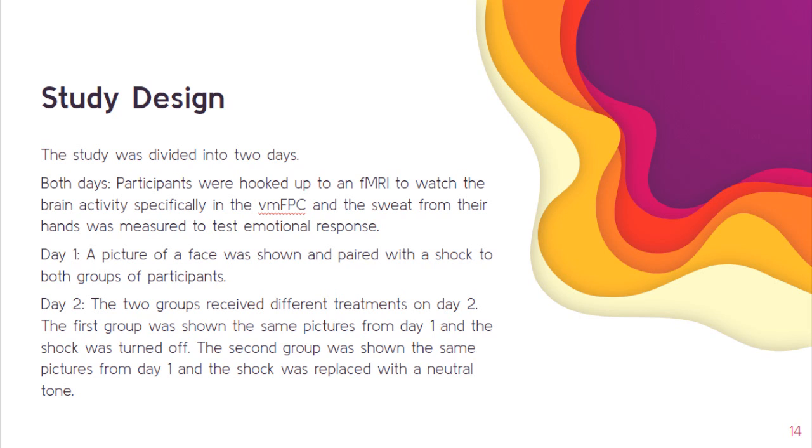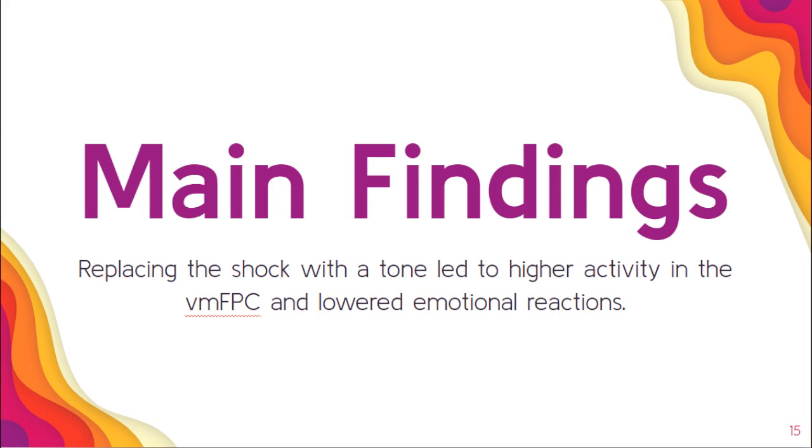This study took place over 2 days. On the first day, both groups of participants were shown a picture of a face that was paired with a shock. On the second day, however, the first group was shown the same picture and the shock was turned off, while the second group was shown the same picture and the shock was replaced with a neutral tone. During both days, the participants were hooked up to watch their brain activity, and the sweat from their hands was measured to test an emotional response.